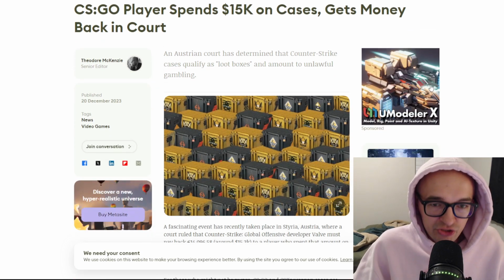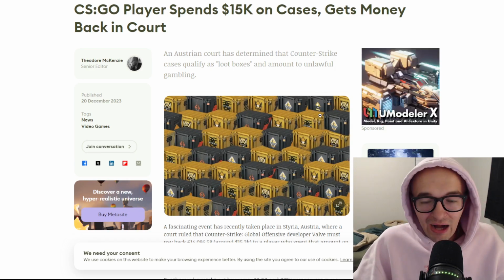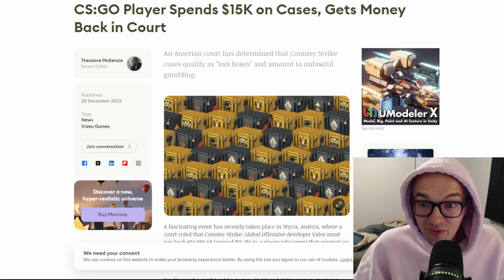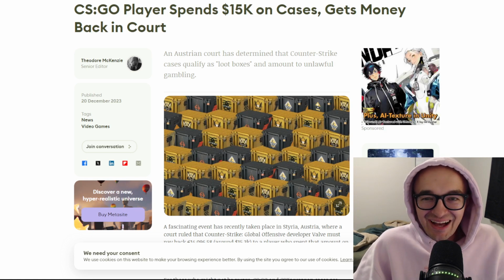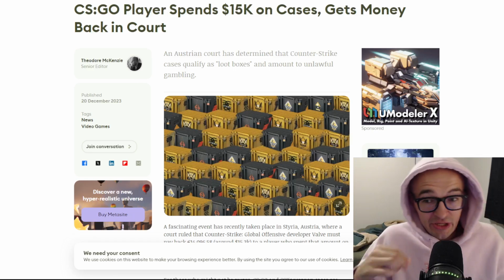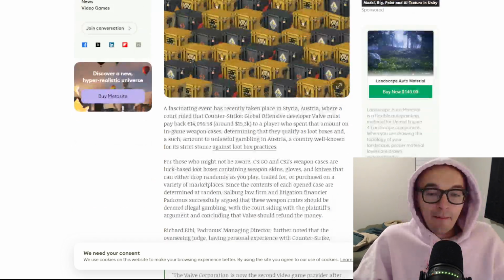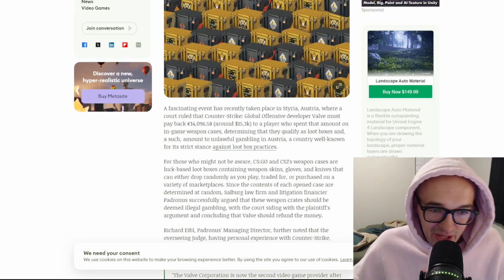But here's what happened. An Austrian court has determined that Counter-Strike cases qualify as loot boxes, which seems like a pretty decent determination to me, and amount to unlawful gambling. That's where obviously the debate comes in more so. What exactly are loot boxes? Should they be allowed, illegal, whatever?